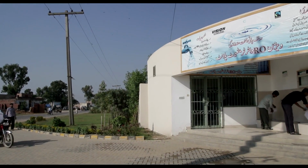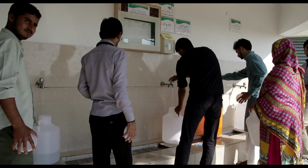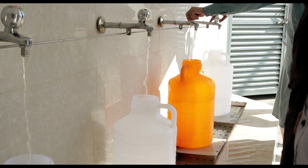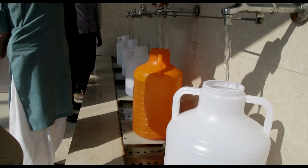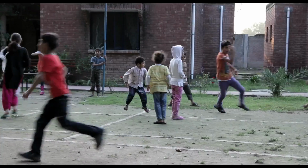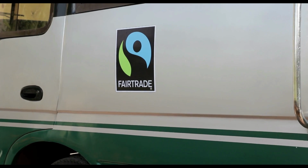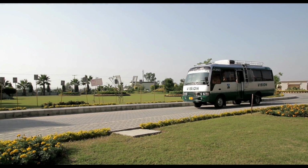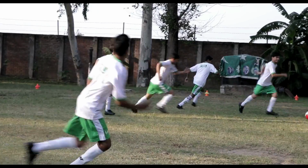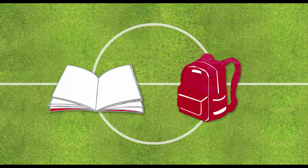In the area of Sialkot, not everyone has safe drinking water, and there have been many problems with sickness caused by drinking dirty water. The Fairtrade Premium Committee at Vision Technologies decided to put the Fairtrade Premium into providing safe, clean water to benefit not just the workers, but the whole community. They've also invested in buses to bring workers to the factories, as some had to walk a long way to and from work each day. Recognising the importance of education, they've also spent premium money on books and school bags for children.